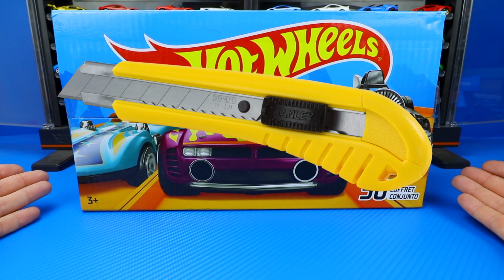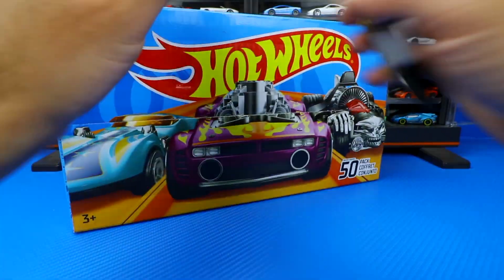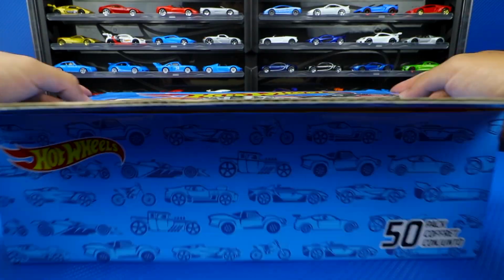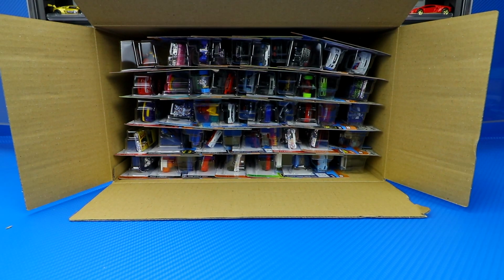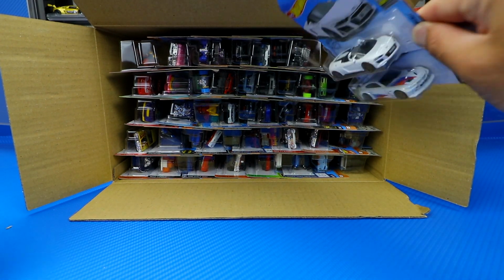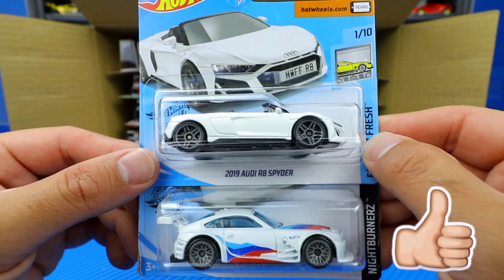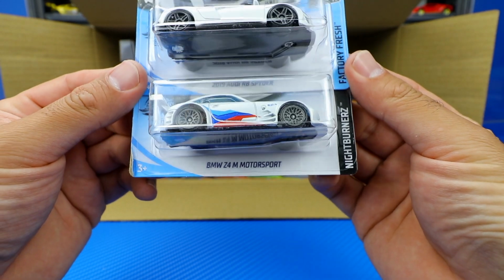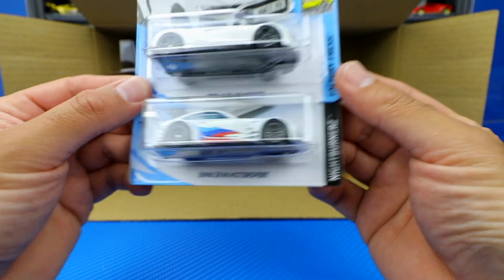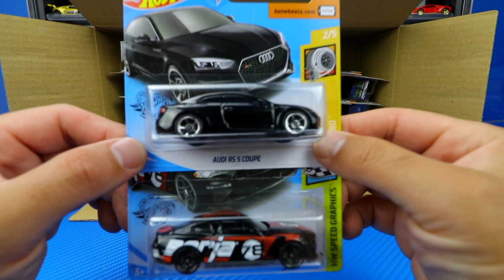Let's go ahead and unbox it and see what's inside. And we'll start it off up top right here. Let's go ahead and see. And there is our first car. What a good one. It's the 2019 Audi R8 Spider, and that's followed up by the BMW Z4M Motorsports. Some good ones. And up top also we have another Audi.